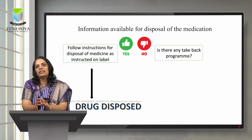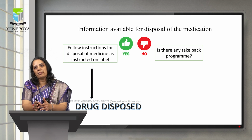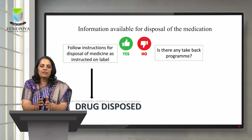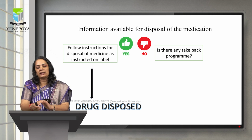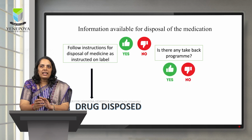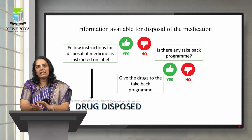So what is this drug take back program? If you have medicine strips which have not been used or tampered with, you can ask your local pharmacy or local hospital centers if they have a program where they take back these medications for recycling. If there is any program like that, you can dispose of the medication through the drug give back program.